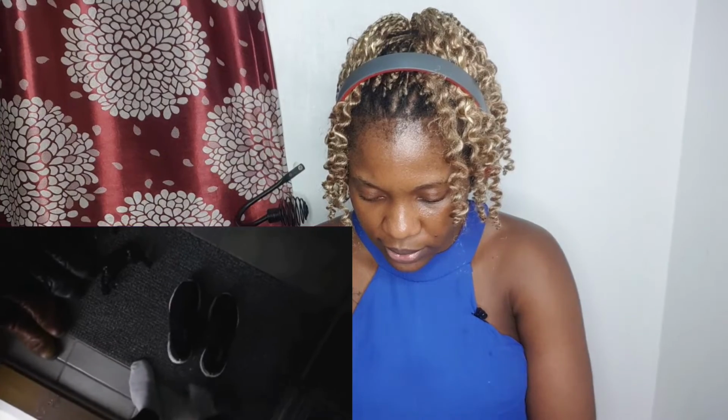First things first, you gotta take off your shoes when you come into a house in Finland. Big no-no to wear shoes indoors. All right, welcome to the Hapoya residence. Let me give you a little bit of a tour.